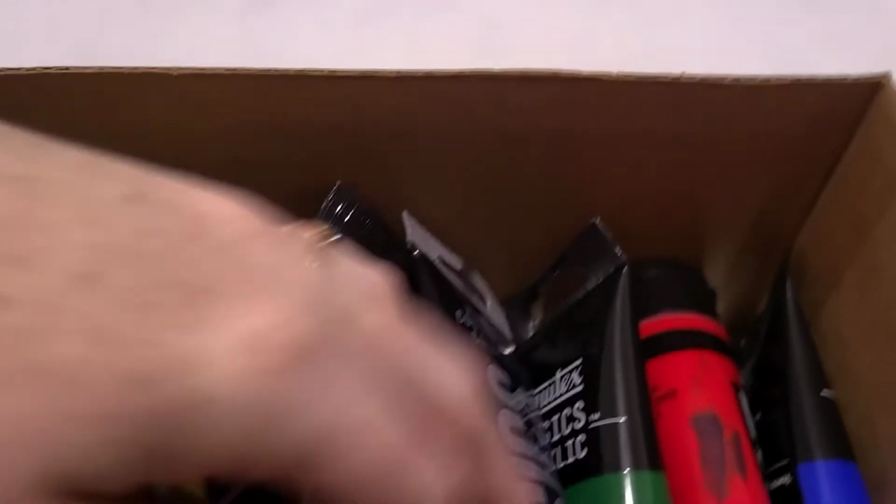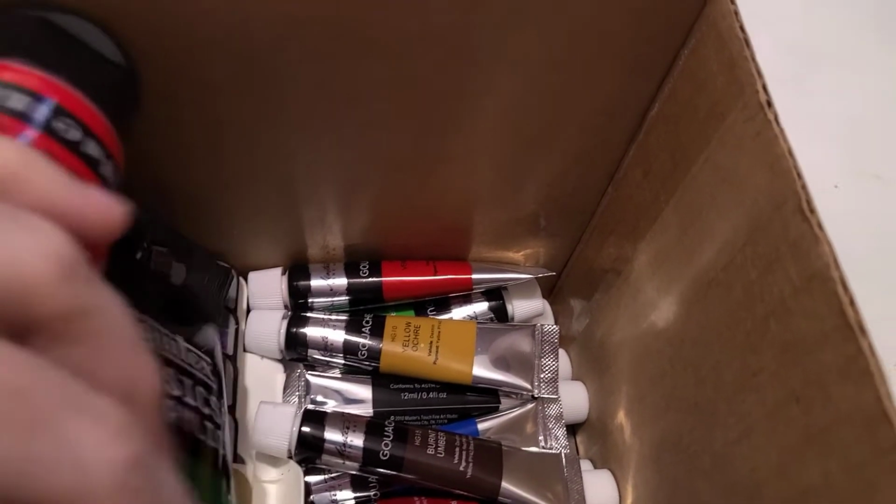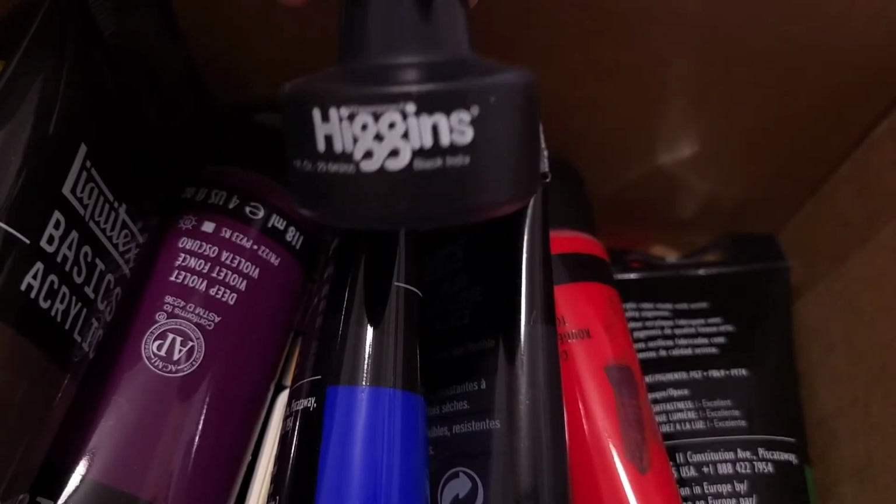Getting back to the box, over here on the right hand side of this box is where I keep all of my gouache, and then there's a few extra watercolors down there as well. And then I also have some black ink.